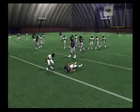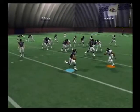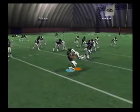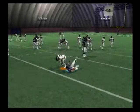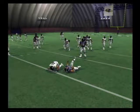Oh, and he just got destroyed there. He really did. It's fun to watch this kind of stuff. When we put this in, we really didn't know what kind of impact we were going to get, and you see that we're getting some NFL caliber hits going on in the game. So we're pretty proud of how this stuff turned out so far.